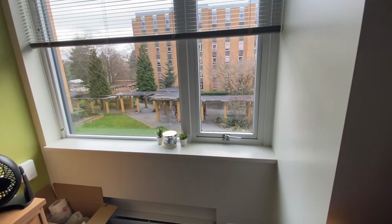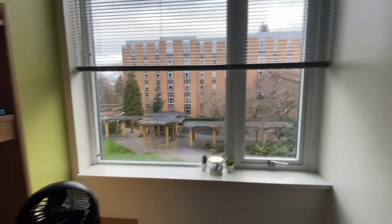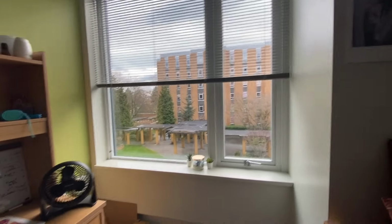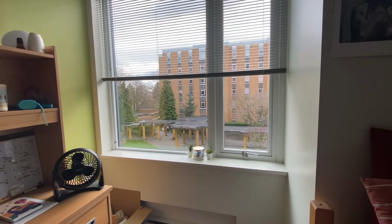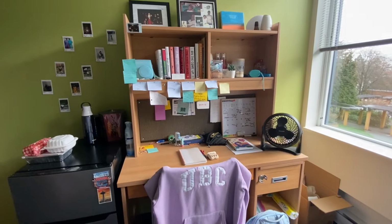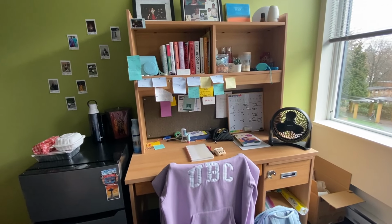It's a pretty good view, especially when the sun's kind of coming in. I don't have the sun anymore, but earlier, the sun was kind of shining and you could see it through my window. On this side, this is like where it starts to get interesting a little bit. I feel like the whole room's interesting, but yeah.